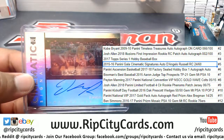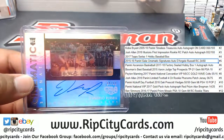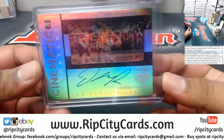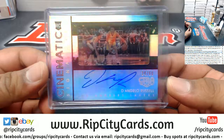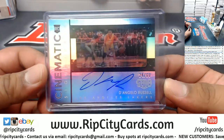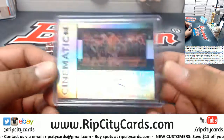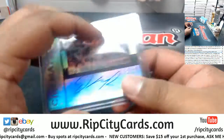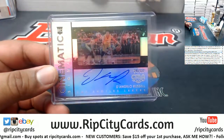There it is, Tony. The 15-16 Gala Cinematic Signature for D'Angelo Russell. That's what you got right there, my man. Rookie card, too. D'Angelo Russell's been balling lately for the Nets. Very, very nice. Congrats to you, my dude. We'll get this out to you.